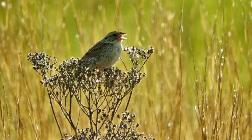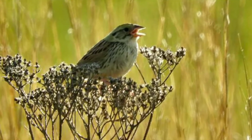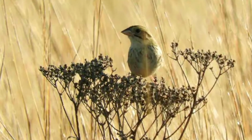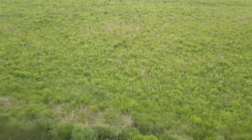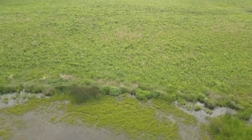I've been coming here for about 3 years now, and this is the first year that at first I heard a Henslow sparrow. They have a real sweet two-syllable hiccup sound, and then I actually saw one perched on an old native plant that was spent, and I came up a couple days later and I found one with some larvae in its beak, and that was really good news because that means they're staying here to nest.